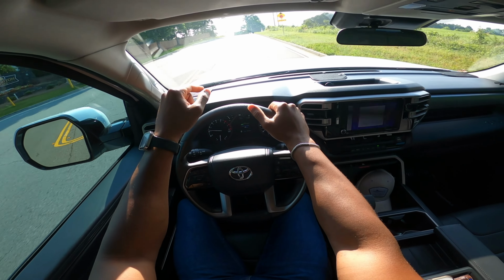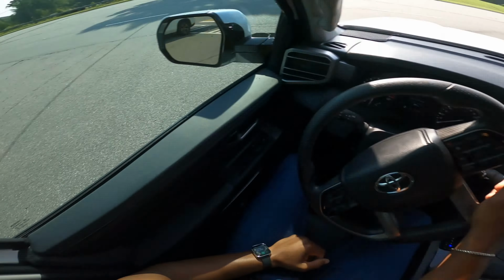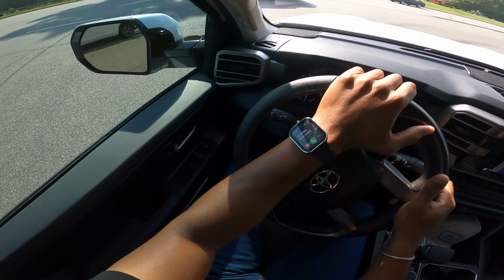Now, we're gonna talk about the braking system here. The brakes feel really good. And what I'm talking about is, I had a bike on the back of the truck because I was gonna do a photo shoot. I'm backing out of the driveway and looks like we're gonna have to punch it here, guys.